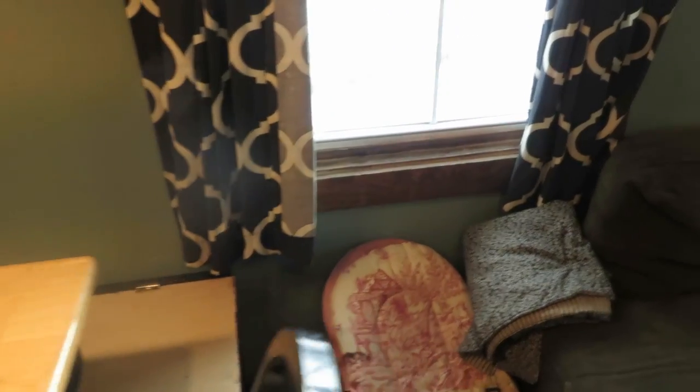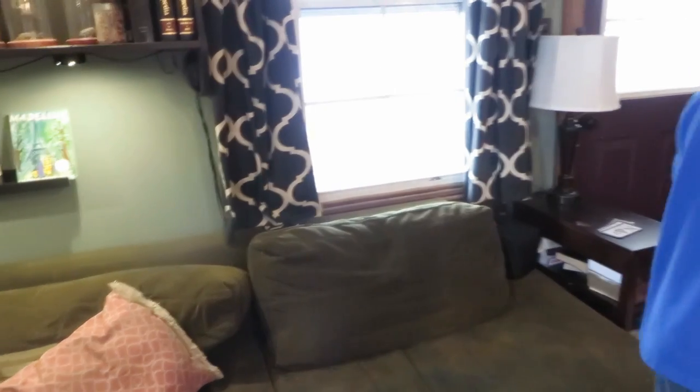The curtains were just some panels I bought from Walmart, and I cut them and hemmed them shorter so that they could fit behind the couch without getting stuck back there. In fact, they're not even the same length because this one had to be a little shorter on this side because the back of the couch came all the way up here. So this set of panels is shorter than that set.